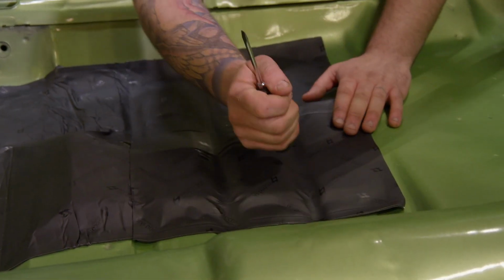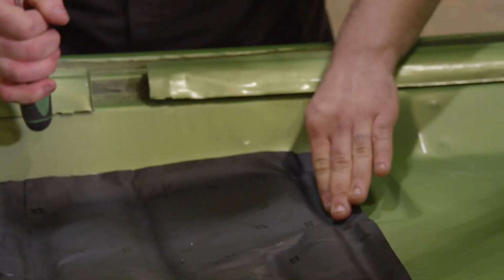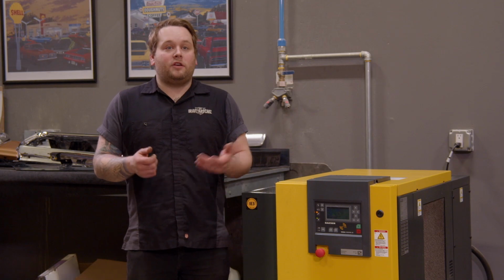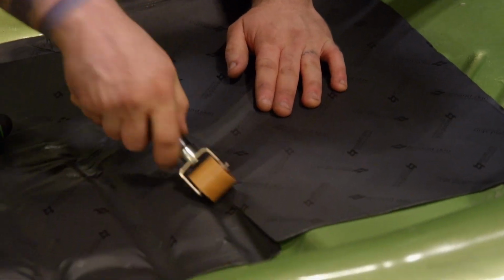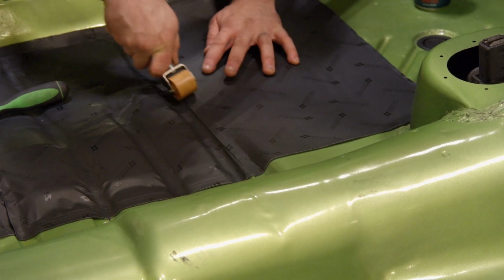The process of this goes really easy. It comes out in these pre-cut squares. I have a screwdriver with me, use the end of it to get in the cracks and crevices, and then they actually send us a roller, which helps out really nice, so you don't cut your hands up, because the backing of it is a really thin metal.